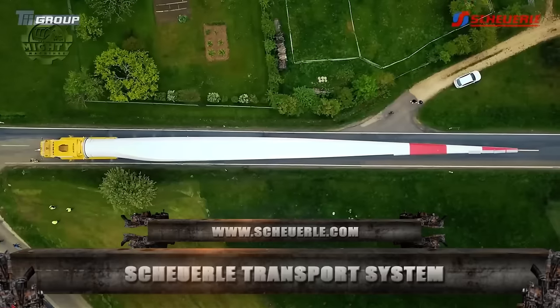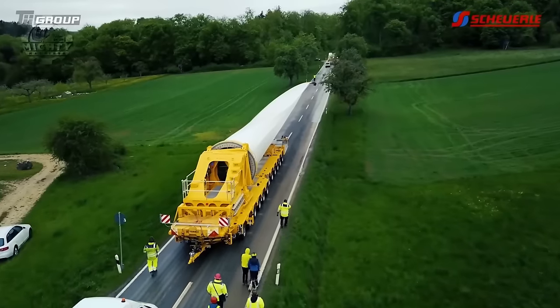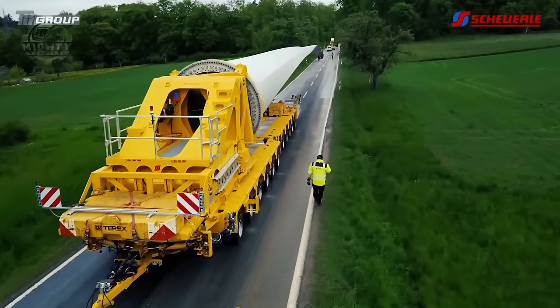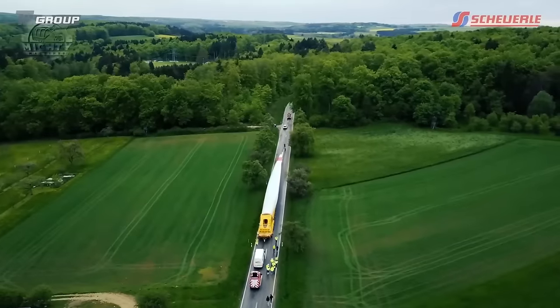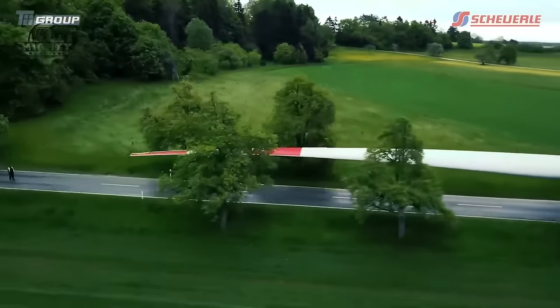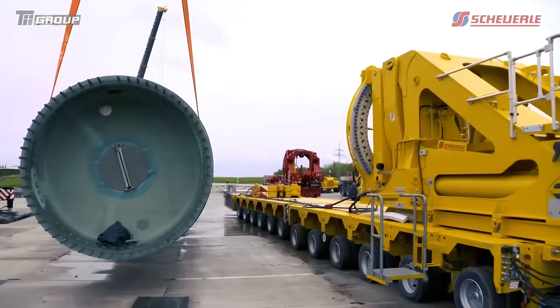Joyolet is one of the most reliable companies in the wind industry. They are famous for the ease of maintenance and good handling features of all their vehicles. This results in having a transport solution which is not only versatile and economical, but also future-oriented. They are able to transport quite a lot of things that we'll briefly go through today.